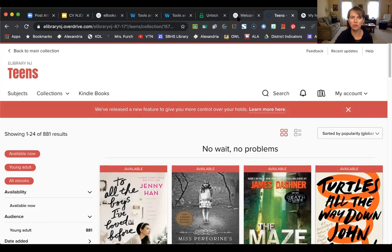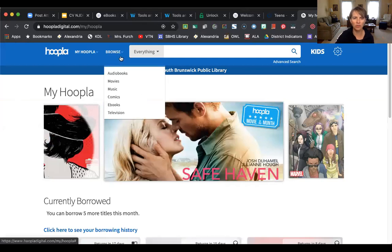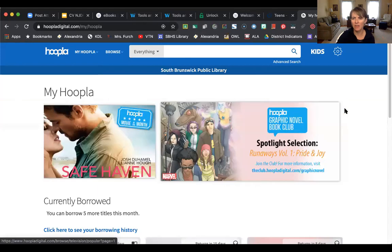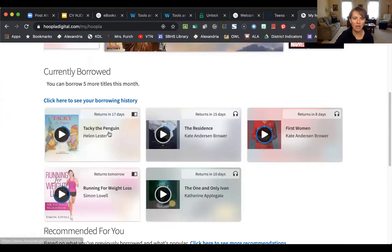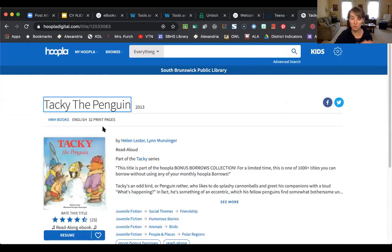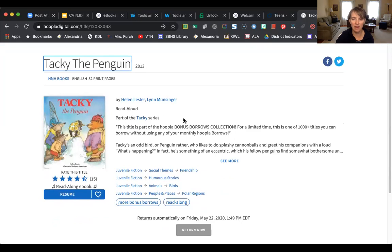Now, in addition to Libby, which is our first product, we have Hoopla. And Hoopla has all sorts of media. You can see that here. And the nice thing about Hoopla is you can borrow up to 5 titles a month, but right now they have bonus borrows. And this is in response to the quarantine, in response to the pandemic, the company has come out with bonus buys. And what that means is, you'll notice here it says, this title is part of the bonus buy collection. So there's a number of books you can borrow that won't count against that 5-book limit.